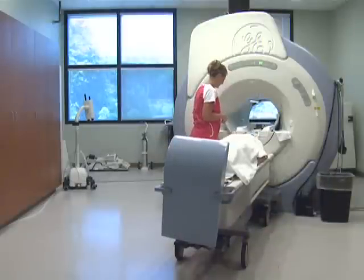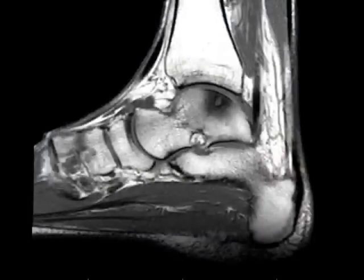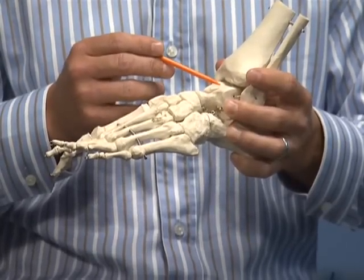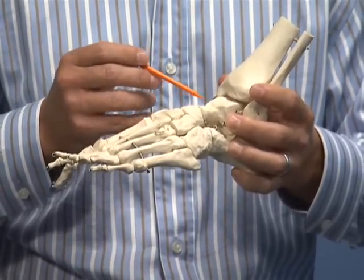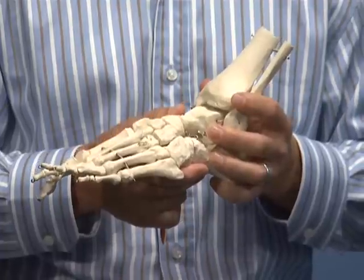Sometimes we'll discuss obtaining an MRI study of your ankle. If we get an MRI, what we're looking for is to determine if there's specific areas of the cartilage or the bone that are affected by your arthritis. Sometimes a person can develop bone cysts and cartilage loss, and sometimes there can be loose bodies which we can't see on the plain X-ray.